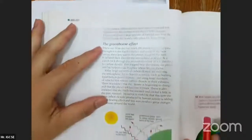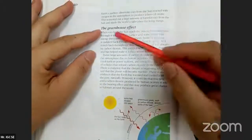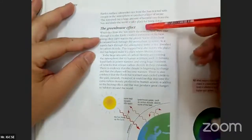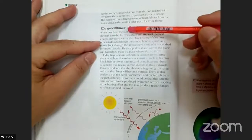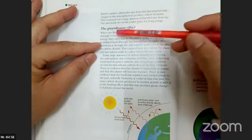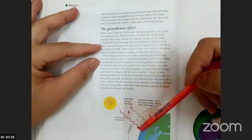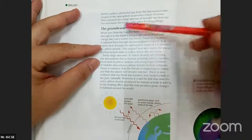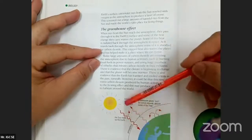Okay, this is the topic that we need to learn today. The first topic is about the greenhouse effect. When rays from the sun reach the atmosphere, they pass through it to the Earth's surface, and some of the heat energy they carry warms the planet. Yes, they come in and warm the planet. Some of this heat is radiated back through the atmosphere to space. Yeah, some are radiated going back.